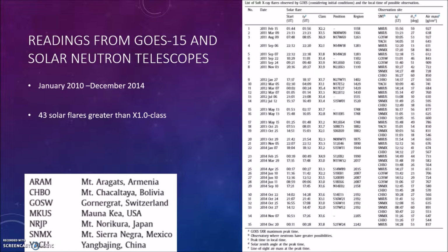This study took place from January 2010 to December 2014, and through this time, the geostationary operational environmental satellites detected 43 solar flares greater than X1.0 class. They did, however, have to discard some of this data because the solar flares weren't able to be vertically incident with a satellite in Japan, and another satellite listed in the study was run independently.